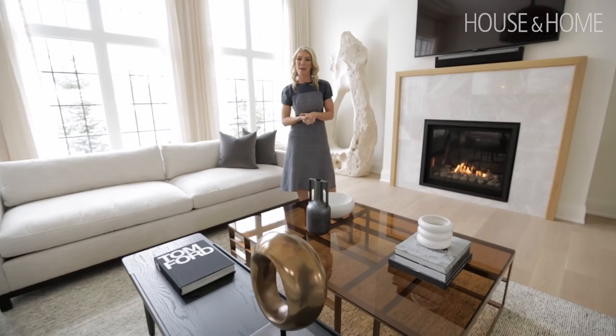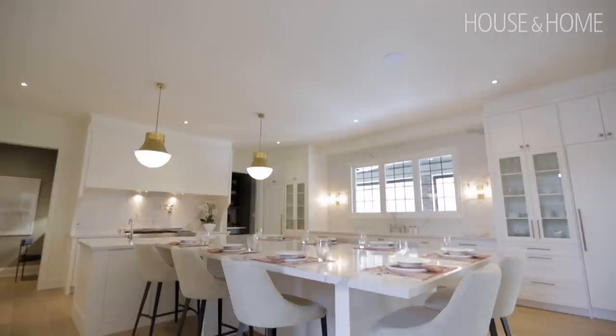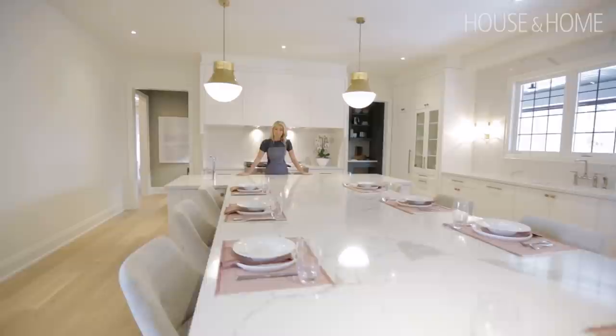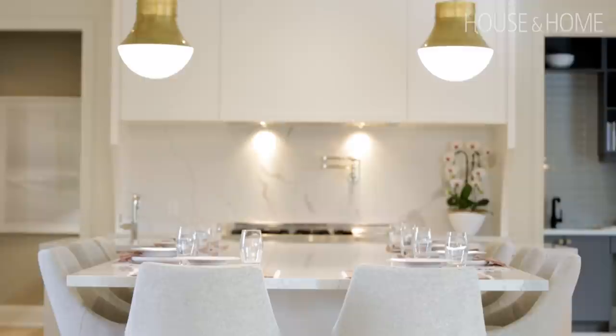Welcome to the kitchen of the Grand Prix Show Home for Princess Margaret. This by far is one of my favorite rooms in the entire home. We start with this grandiose island, which I think all of us can appreciate this day and age. It's used for everything from homework to family meals. And in this case, there's a few hidden secrets as well in this wonderful kitchen.